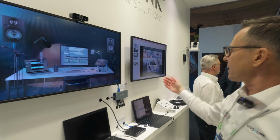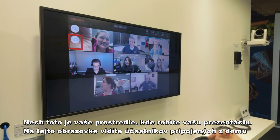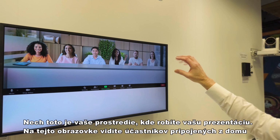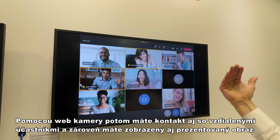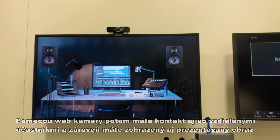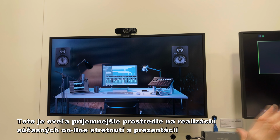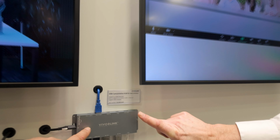This is why we do like this. I get started here. Imagine this is your meeting room. So on the one side, you can see all the audience at home. So you're in full contact with them with the camera. And on the other screen, you will see the content that you will present. So it's much more live when you're doing online meetings with Teams. So this is the new one.